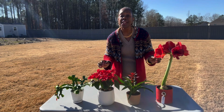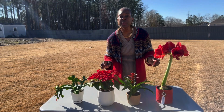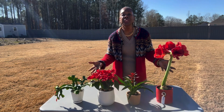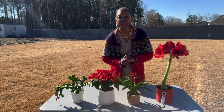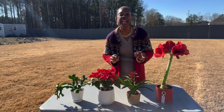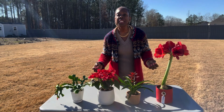So if you're one of those people who would rather not be bothered with pulling out a Christmas tree, decorating a Christmas tree, and having to worry about storing a Christmas tree afterwards, why not try one of these or all of these plants? You will not be disappointed. They will bloom for weeks on end, and the red vibrant color will say Christmas every day that it's in bloom. Again, each of these plants are very budget friendly.